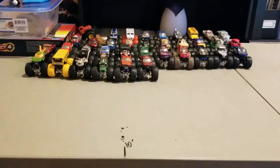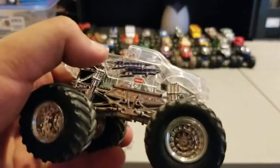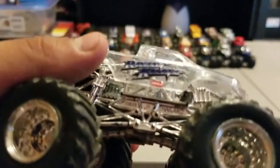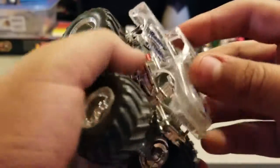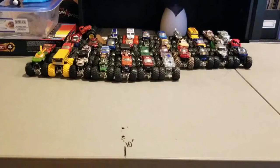I'm going to end up running out of space because I'm not even done with the first box. So next up I have Raising Cane, I think. I have this one. I like the X-ray body, and also watch this. You can take it off. Honestly, I think that's cool. Comment down below if you think that's cool.